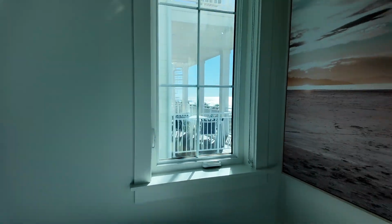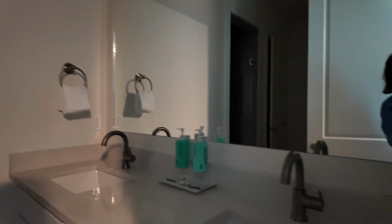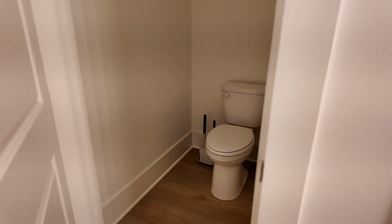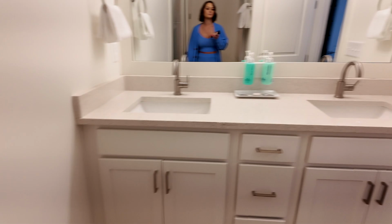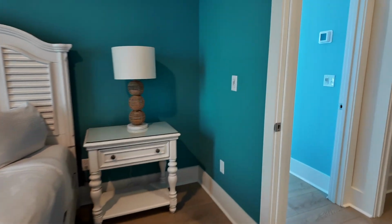This one is amazing. Here's another bedroom with a huge TV. And then a bathroom with his and her sinks. Oh, that was bright. And then look at this shower. That's a huge shower. And then I like when it has the toilet in a separate room. And then washer and dryer.